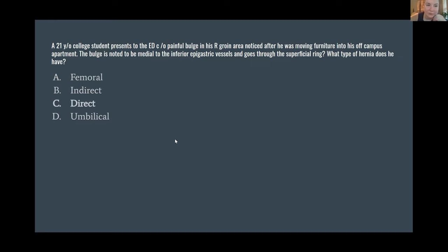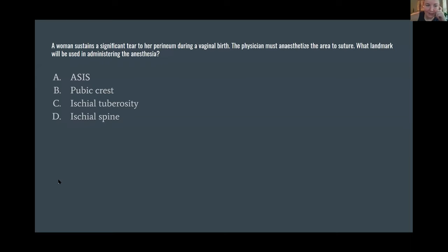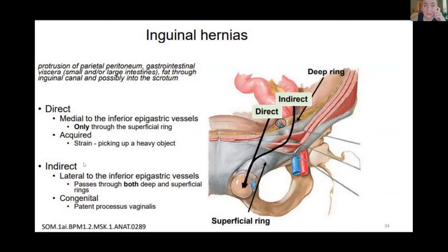Okay, so the answer is direct hernia. It's super, super corny and simple, but when I went through this, I made tiny little acronyms for myself. So DM, I said, was a direct is medial to the inferior epigastric, and then IL, indirect is lateral. So it's simple, but it's effective because I still remember it to this day. So anything that helps you, you can use that or you can use your own, but anytime you can make little silly, simple acronyms or mind tricks, I would do it because it helps you remember it. Even if you don't remember the concept as well, you can remember your little mnemonic or whatever you came up with and you can probably narrow it down.